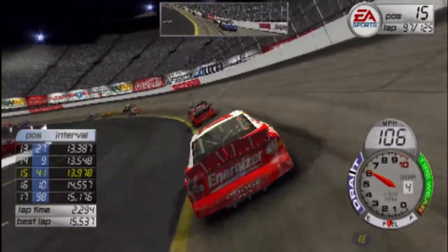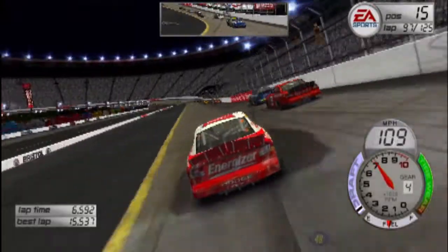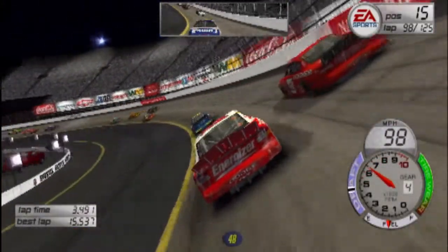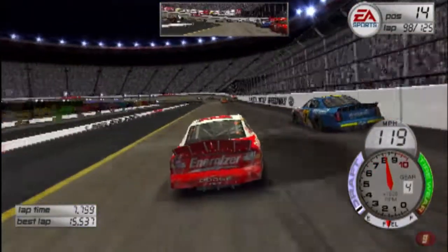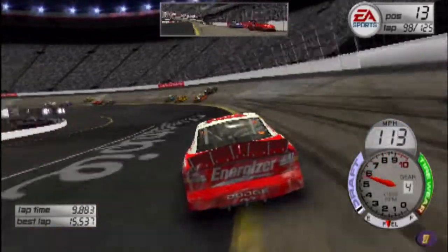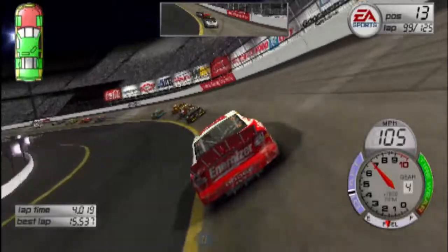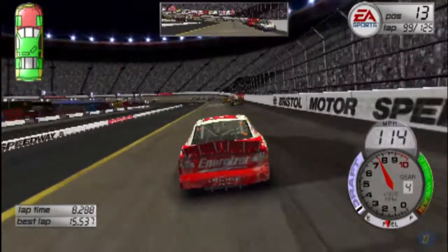Because the more we're behind Bill Elliott and Jamie McMurray, the less time we have of getting back up into the top 10. Car is getting really loose coming out of these corners, but we got the position on Bill Elliott right there and passed him. Just like that, we got the move made on Jamie McMurray. Alright, we got our hood flapping in the wind. So we gotta hope for a debris caution at this point.